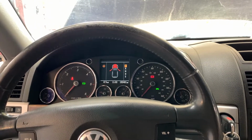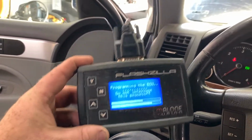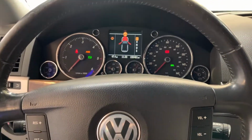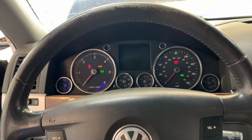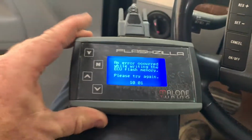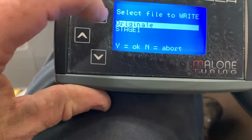So we pulled it into the garage. Before I do that though, I was thinking this came with a Malone tuning software updater tuner, and it made me think they must have a custom tune on this, and that's why my check engine light doesn't come on for the turbo or any of the other issues we're seeing. So I was going to try to restore the original file. Unfortunately, I just got this error. Please try again. So let's try it one more time. Right file. We'll do the original file.